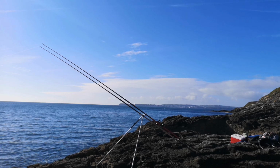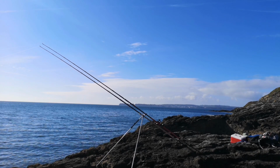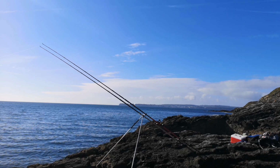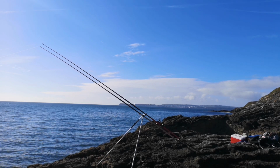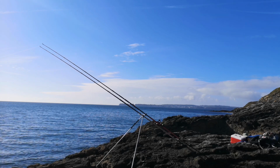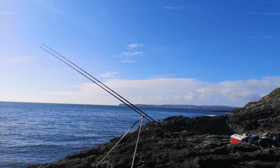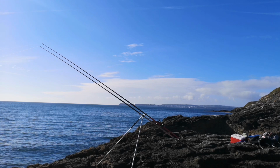Yeah, it's quite a deep rock mark out here, especially to my left where the rods are. Probably 40, 50 feet maybe at high tide. Although the tide's dropping now, I think. Yeah, dropping quite a lot actually. But it's such a nice day, you can't stay in, can you? You just got to get out.